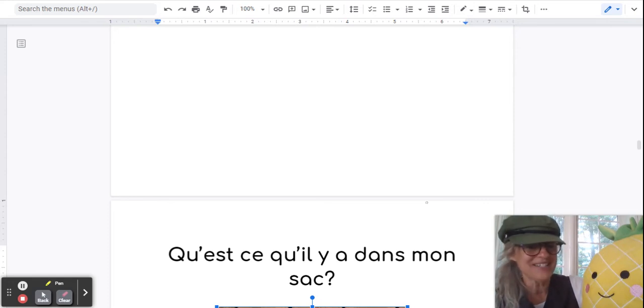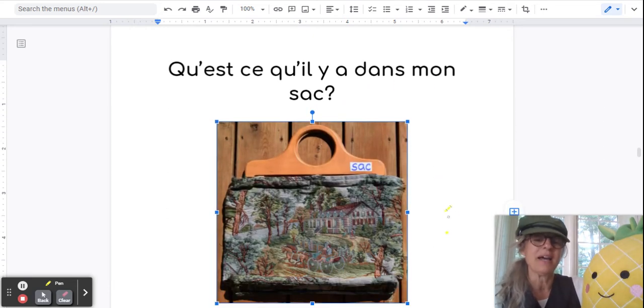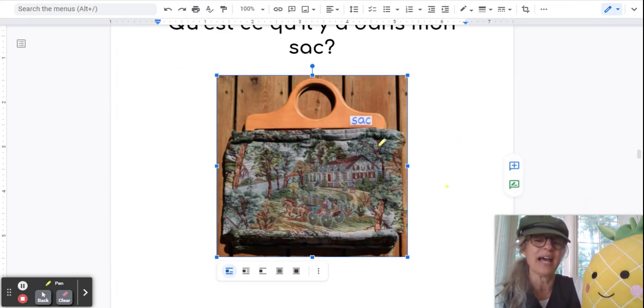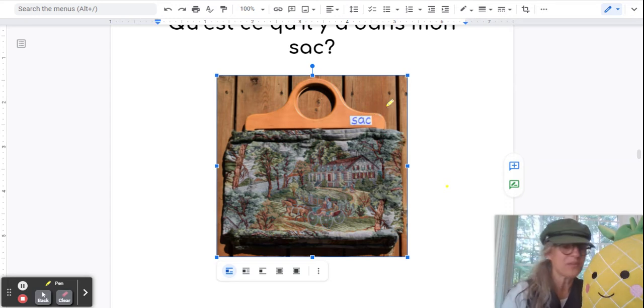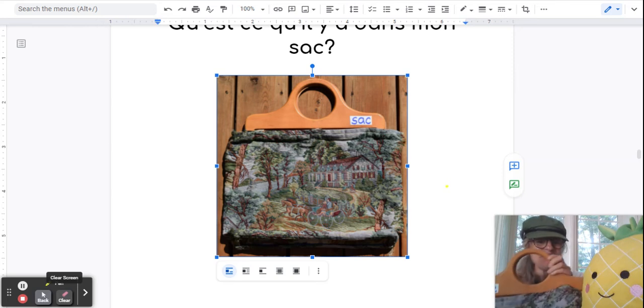And let's see what is on our next picture. Oh, it's a question. Qu'est-ce qu'il y a dans mon sac? And what is a sack? A sack is a bag. There we go. Sack. And sack is also an A sound word. S-A-C. Sack. Do I have my sack with me? Oui, I do. I did bring it. Alors voici mon sac. Mon sac. What's in here?